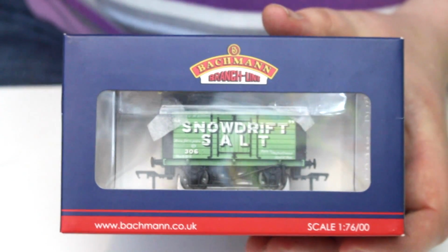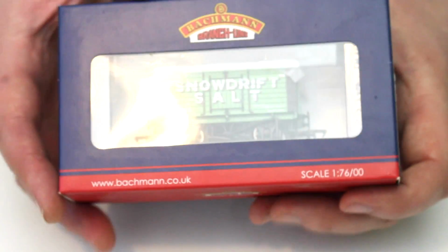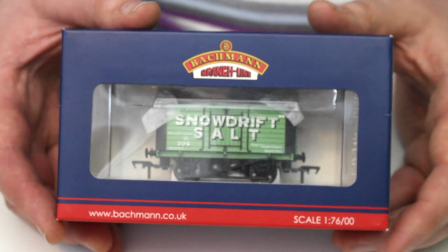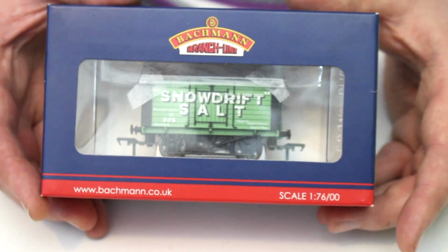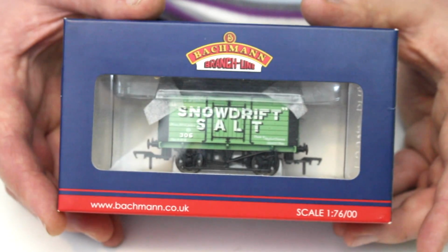And the thing that I always liked about this particular wagon is the colour. I'm just a sucker for greens and blues. So when I saw this, it was bought for me as a present by Zoe. And it's therefore got quite a special significance to me.